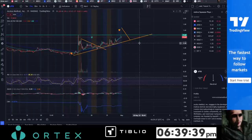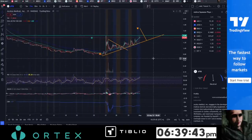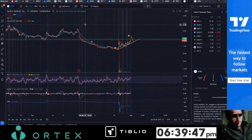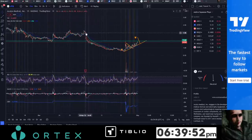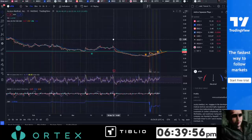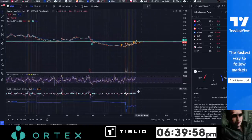Pay close attention to this one because it's moving strangely. It's deviating from its normal patterns. But this one could be a runner. It's behaving erratically, at least compared to its previous behaviors. The OBV does look like a P wave too, doesn't it?